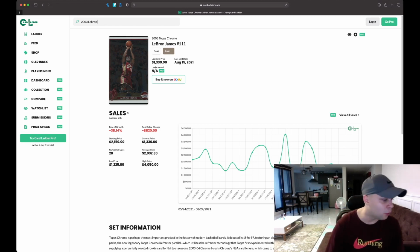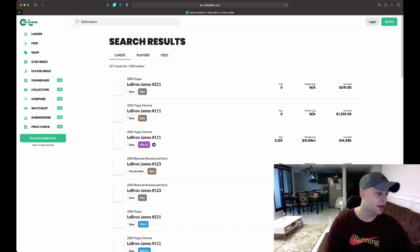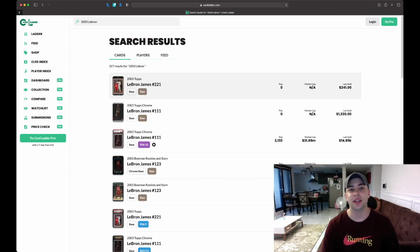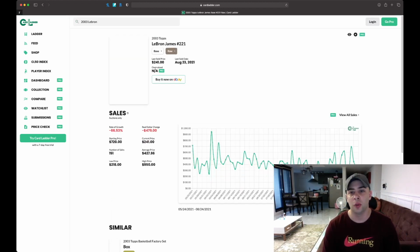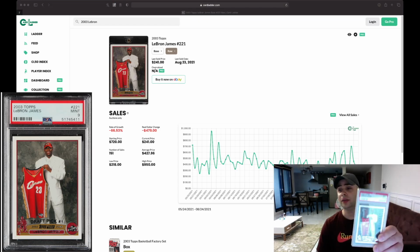Now, another one that I want to bring up is also a 2003. This is going to be his 2003 Topps card, number 221. We're also looking at a raw, and let me see, a low price and a high price. The high price is close to $1,000 for this card. A lot of these cards are really, really volatile. And you can see right now, I would say the price is around $240. That is a steal.